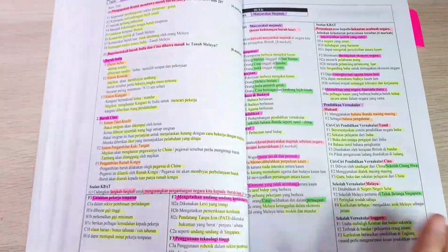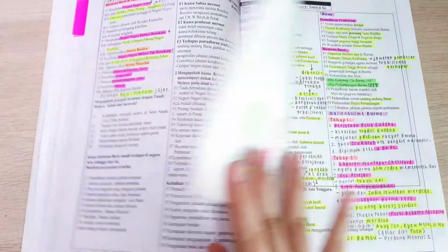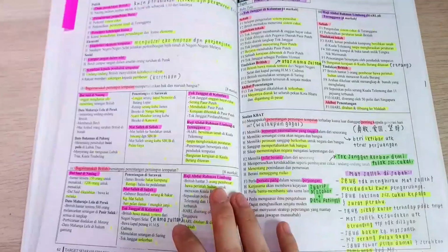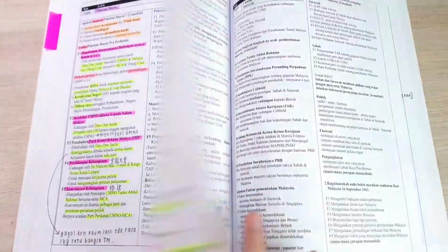I'm not very sure how you can get this book and if the teacher is still making it for KSSM, but there are some similar essay books that you can get on Shopee and in bookstores. So try to search it up because it will be very helpful when preparing for your exams.